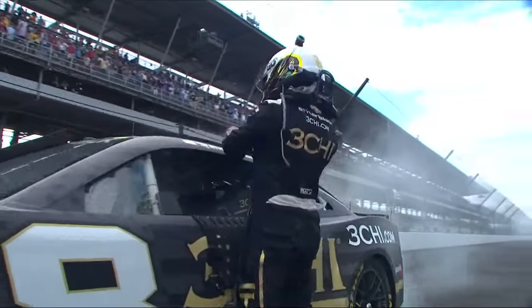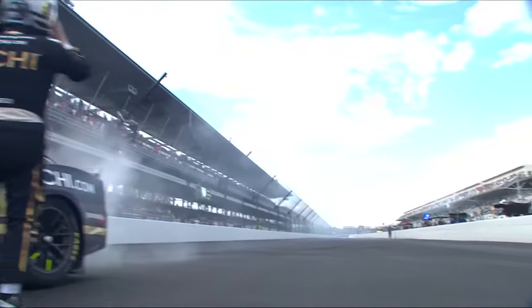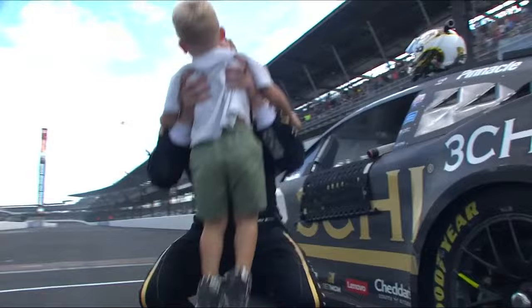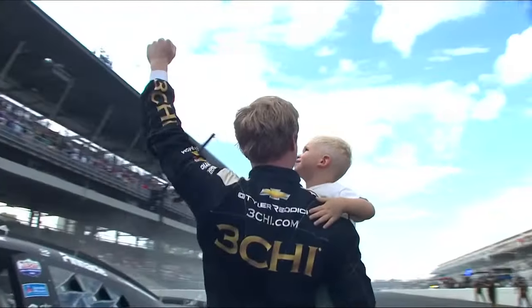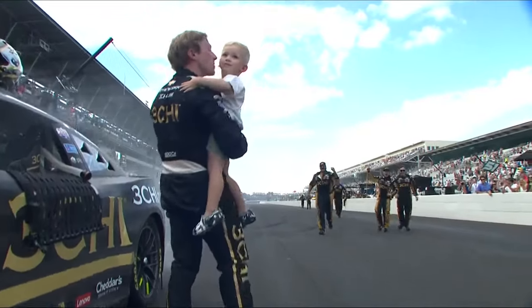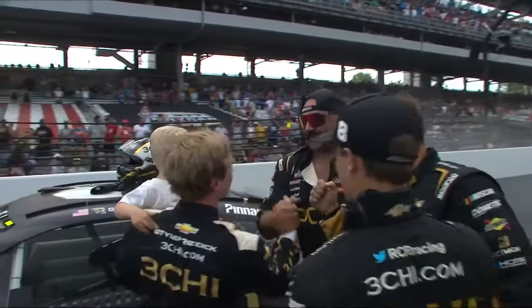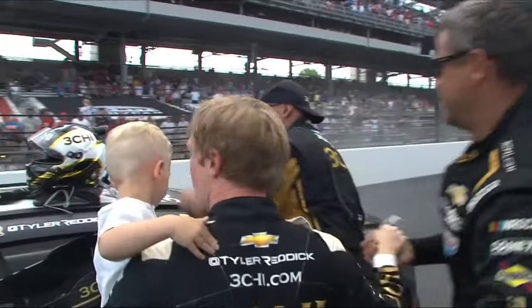Let's hear from the race winner. We go to Marty. What a drive for Tyler Reddick today, the dominant driver here at Indy. His son Bo coming in for a hug, and the crew sprinting up pit road to get to Tyler to celebrate. Second win of the year for this race team and a win at Indianapolis. Crew guys are out of breath. That was about a half mile run for them.